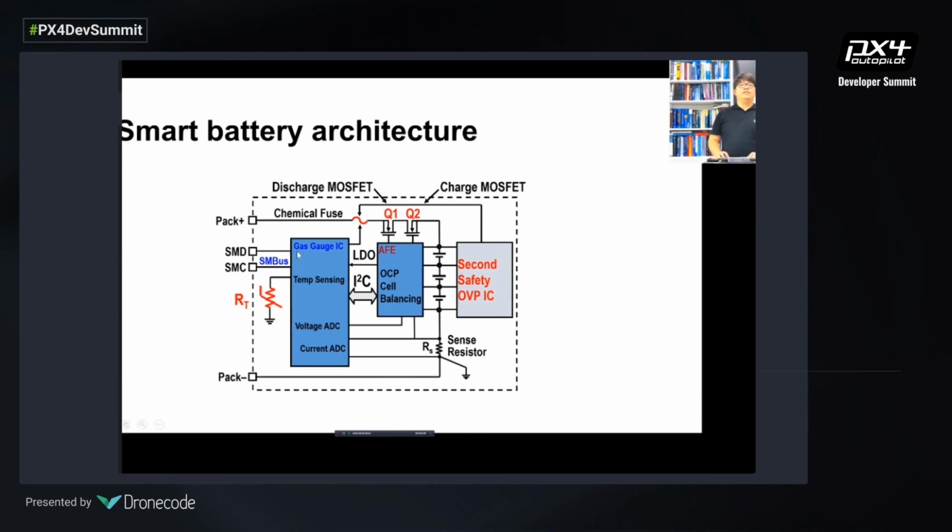And this is called the gauge integration circuit. From the beginning to the end of the battery's life, the gauge integration circuit calculates the internal resistance and current consumption at all times, and it outputs the information through the SMBUS, which is the standard of this battery system. And there is a chemical fuse. If some critical problem happens, it just blows the chemical fuse.